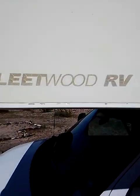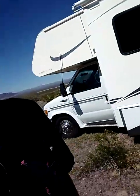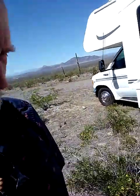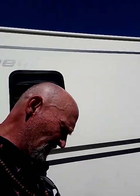Not an RV, though it says Fleetwood RV. No, it's a GT, and the GT models have kind of a top of the line set of accessories and appliances. That's why everything looked great on the outside, but the thing's 20 years old. So yeah, things are going wrong.